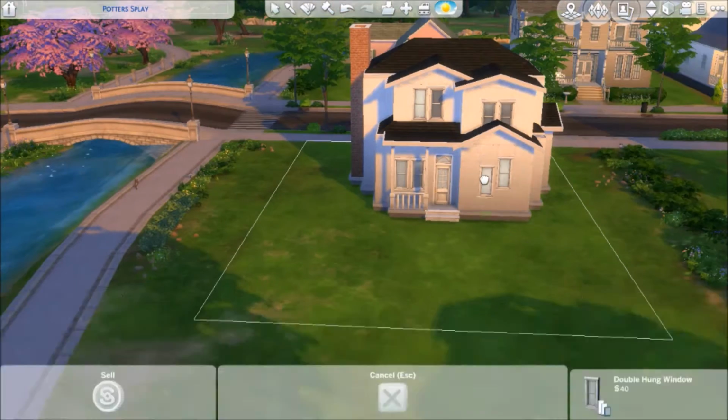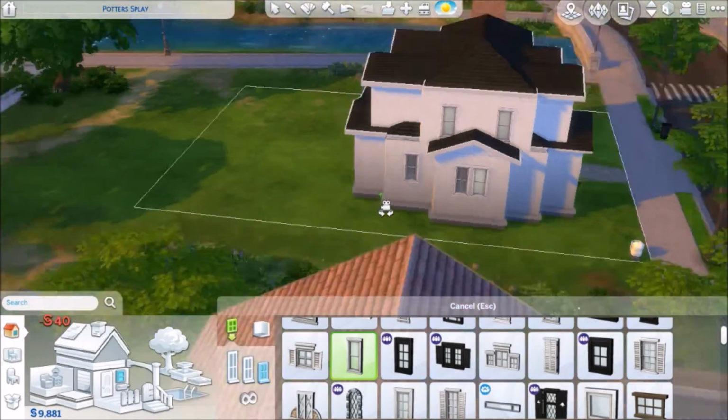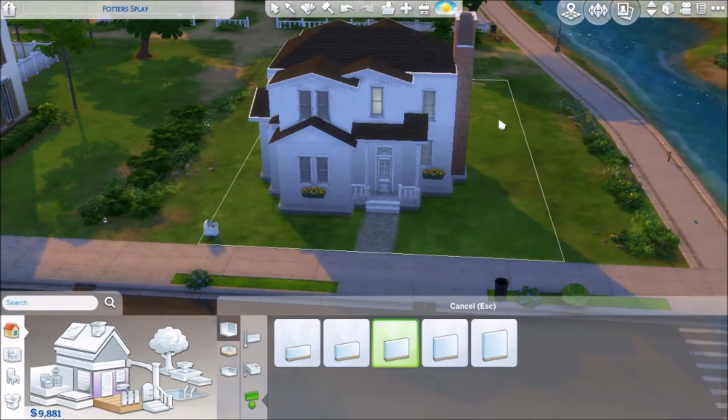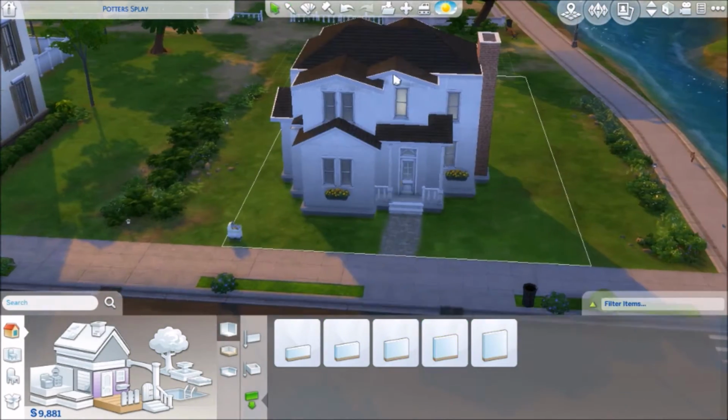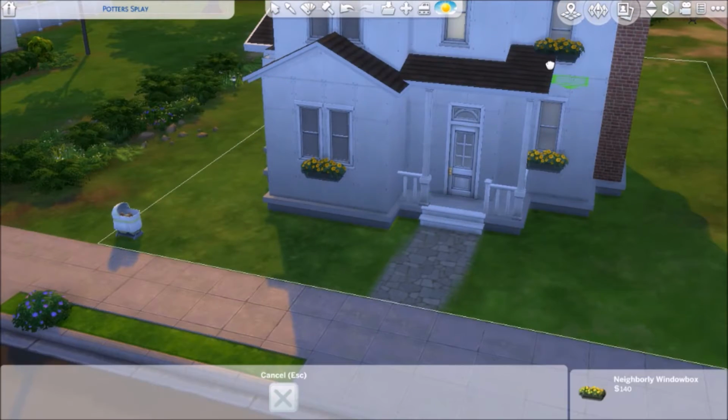And I went for these cheaper windows, by the way, because I think for a cheap window they look kind of nice. Thought I would throw that out there. But I really wanted to add this chimney, but I ended up getting rid of it later on, which is kind of annoying because I think it looks really nice.